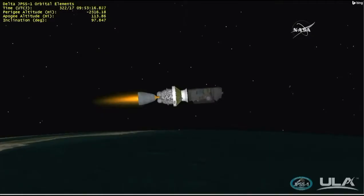About 5 minutes remaining in the first burn of the second stage. Vehicle body rates continue to remain very smooth. Chamber pressure on the second stage engine looks good. Hydraulic system pressure on the second stage also looking good. Fuel and oxidizer feedline pressures remain very stable in nominal values.